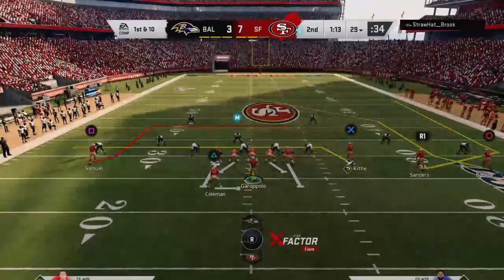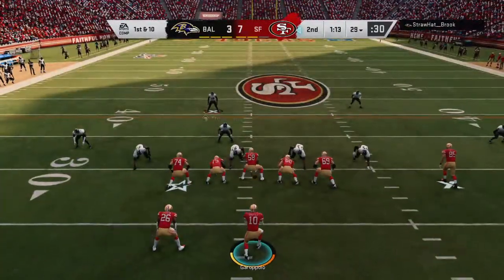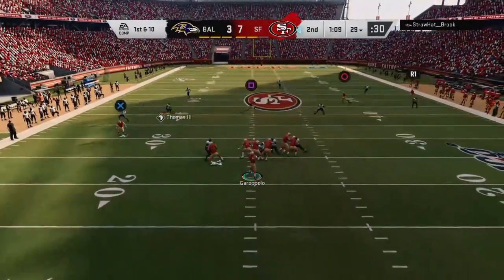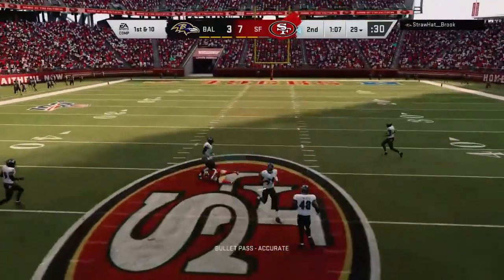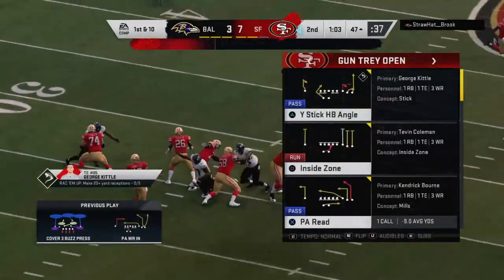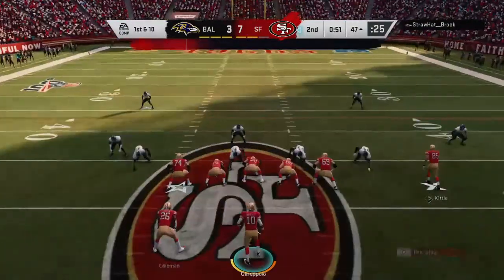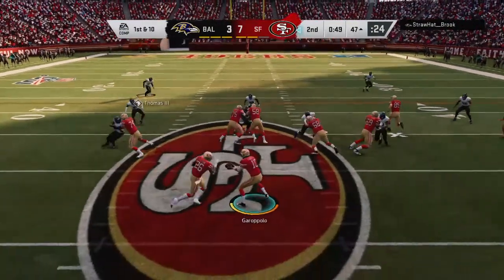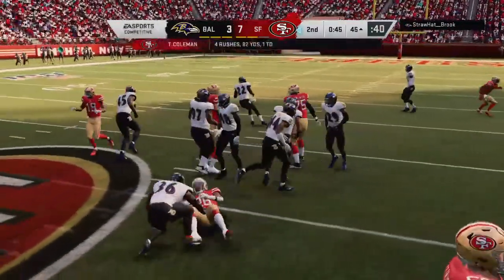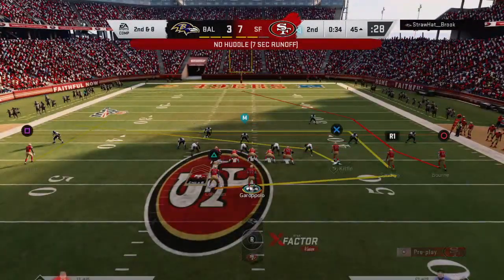Here we go. On play action, it's Garoppolo. And oh, look at that, a diving catch. That one goes for 24 yards. They'll run with Coleman on first down. 2 yards on the pickup there. It'll be 2nd and 8.